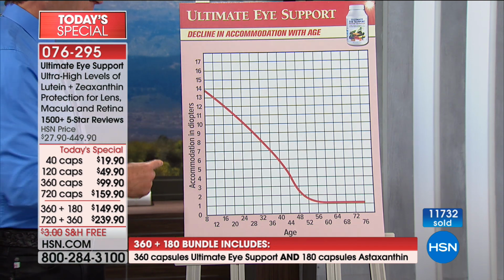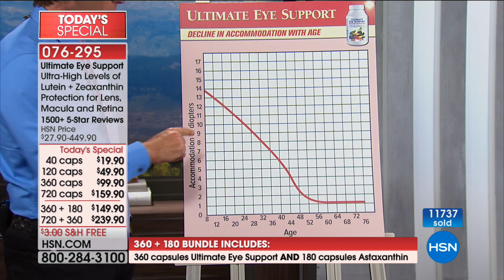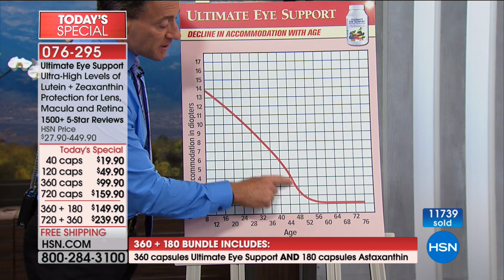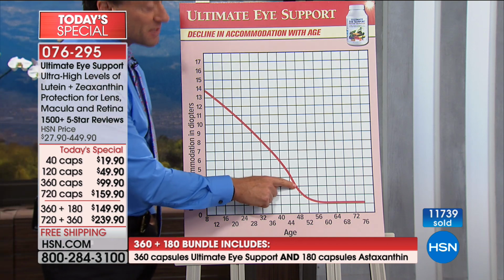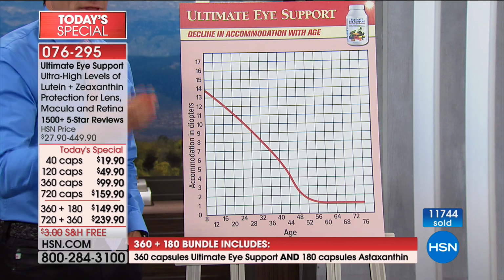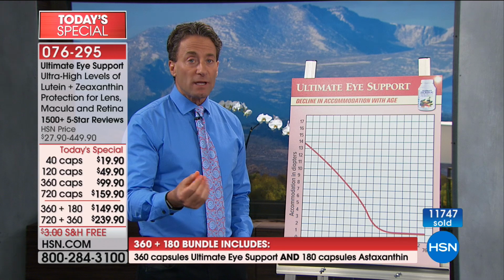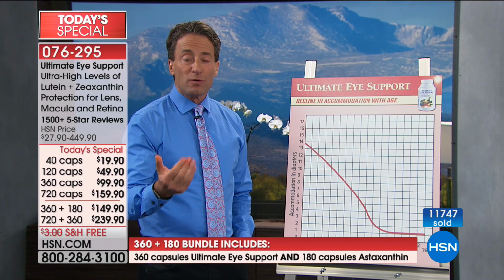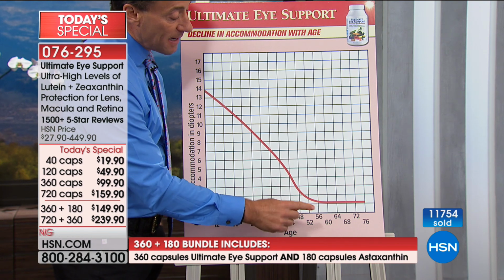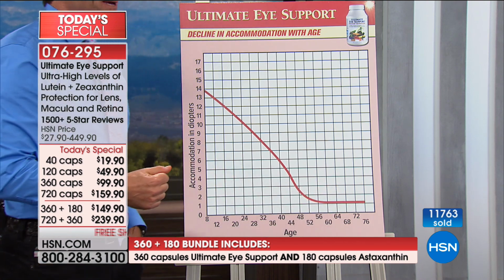Think about the world of a little infant. You really want to be able to accommodate closely, because your world is so close to you. But as we go down here, all of a sudden it starts to plummet very steeply right about there. And where's that happening? Right around 48 years of age. So when do we start noticing we can't read things up close, small print, or things in low light? It's right in the mid-to-late 40s, early 50s, and that's exactly what we see here. Then we kind of bottom out at about 52 or 53, and it's pretty much the same after that.